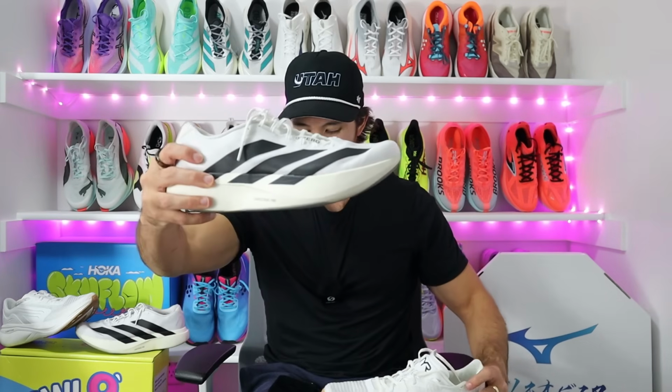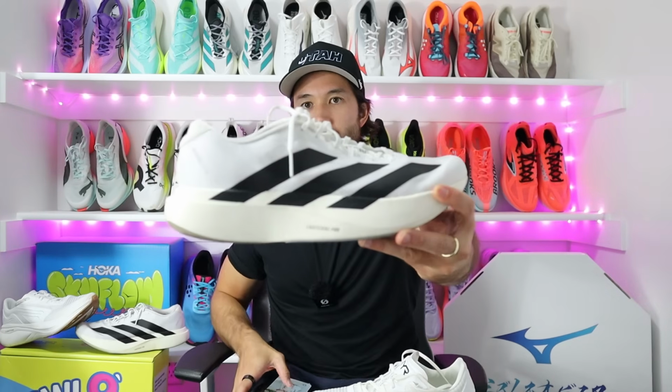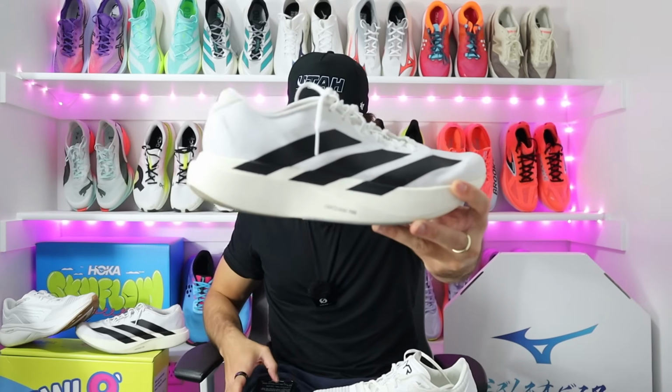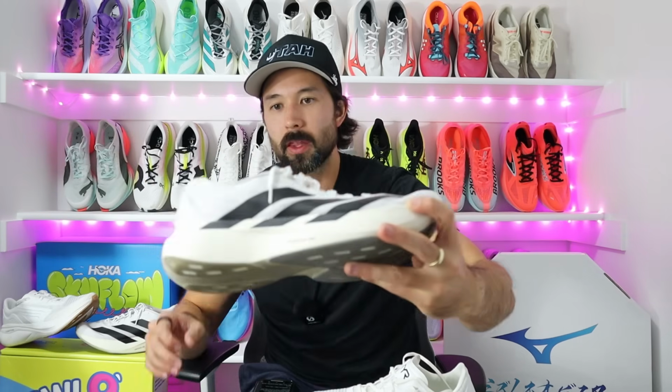With the Evo SL, the upper is where most people had complaints with this shoe, and I do think that the complaints are valid. It is an engineered mesh, and the biggest issue here is going to be in the lockdown of the shoe. A lot of people have said it's sloppy.